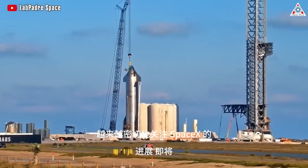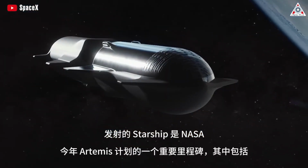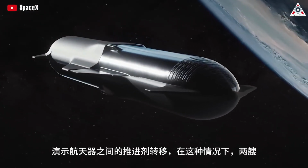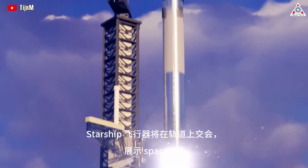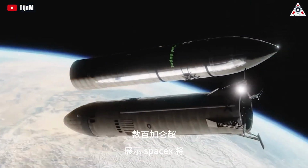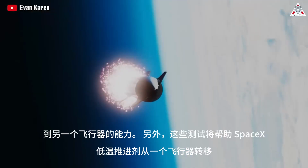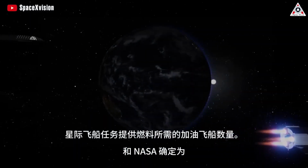As part of NASA's program to return humans to the moon, NASA officials are increasingly closely monitoring SpaceX's progress on Starship in the upcoming launch. An important milestone for NASA's Artemis program this year involves a demonstration of propellant transfer between spacecraft. In this scenario, two Starship vehicles will rendezvous in orbit to showcase SpaceX's capability to transfer hundreds of gallons of superchilled propellant from one vehicle to another.